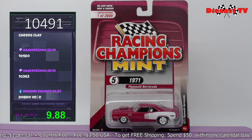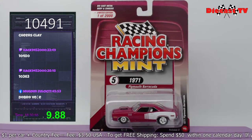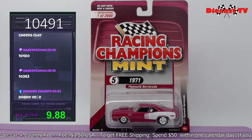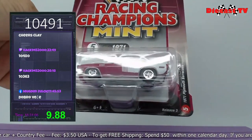Well, look at here. Isn't she a pretty one? 1971 Plymouth Barracuda by Racing Champions Mint. Limited edition, one of only 2,000, folks. Pay attention. Version B, release number 3.